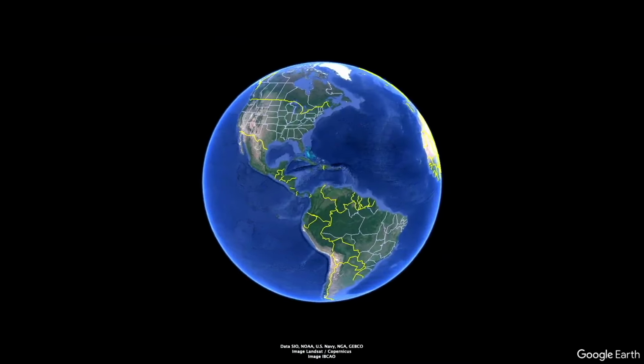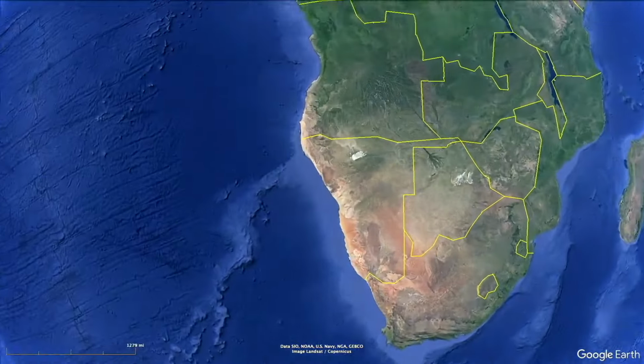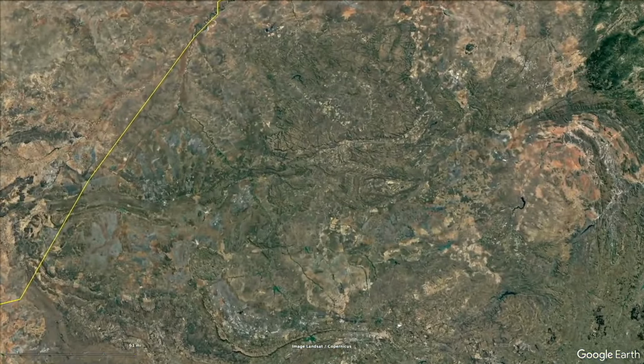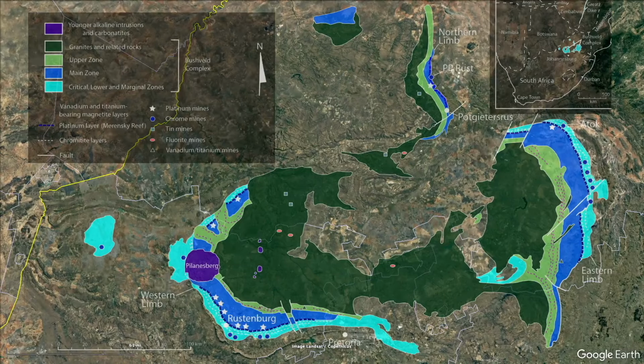South Africa's Bushveld igneous complex, just to the north of Pretoria and Johannesburg, is the major source of platinum group metals and provides about 3/4 of the world's platinum. Platinum, the red stars appearing right now, is found on the borders of the geologic zones. Nickel, copper, and other platinum group metals are also found here.